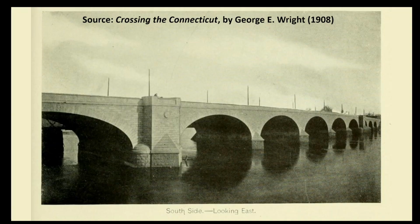During this period, the city also undertook the creation of a scenic boulevard on either side of the bridge that would form an appropriately grand approach to the capital city. Called Connecticut Boulevard, it has since been replaced by highways on the Hartford side. It still exists on the East Hartford side, although it's now lined with car dealerships.